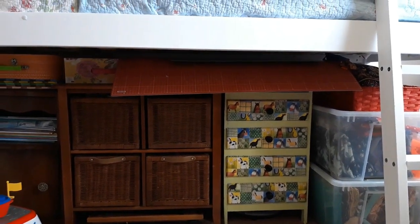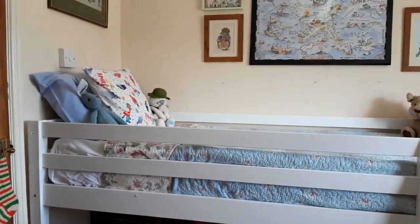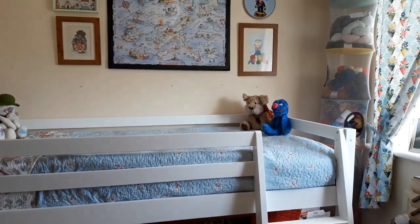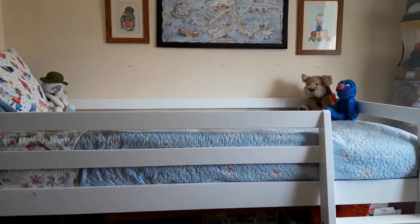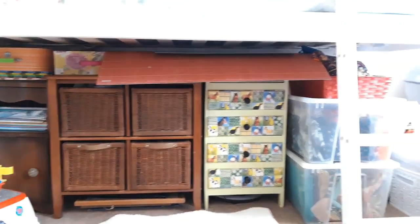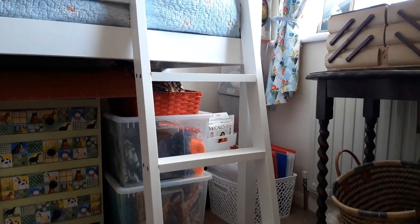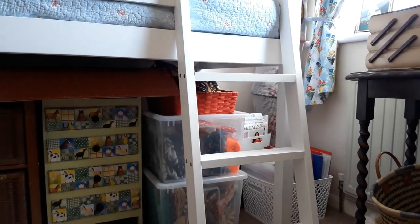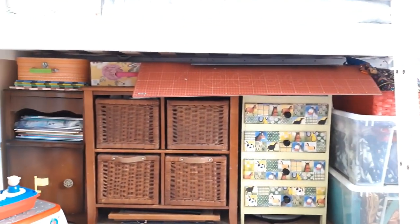Craft room addition is a cabin bed. My two grandsons come and stay regularly in the holidays. Jack's still in a cot bed, but Harry needs somewhere, and so he can stay up there, and all my craft essentials are stored underneath, and I have my knitting patterns at the end, and the sewing patterns and fabrics and all my other paraphernalia in these cupboards here.